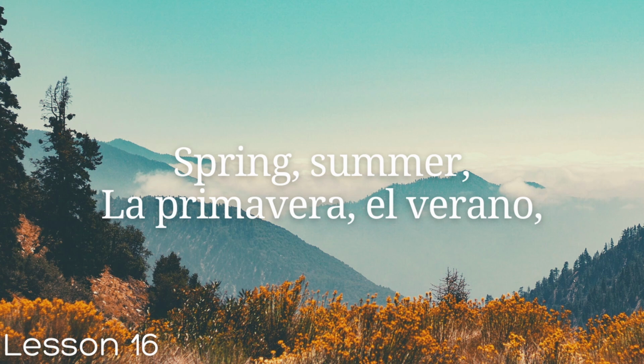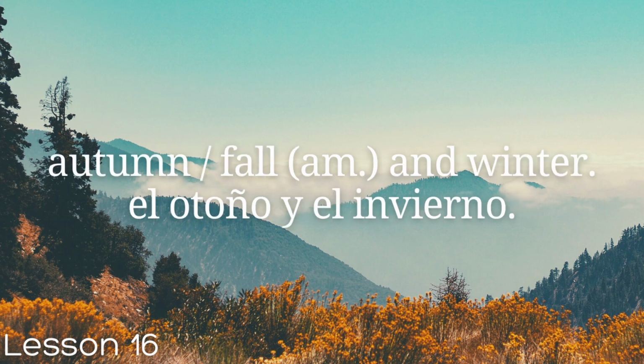Spring, summer. La primavera. El verano. Autumn and winter. El otoño y el invierno.